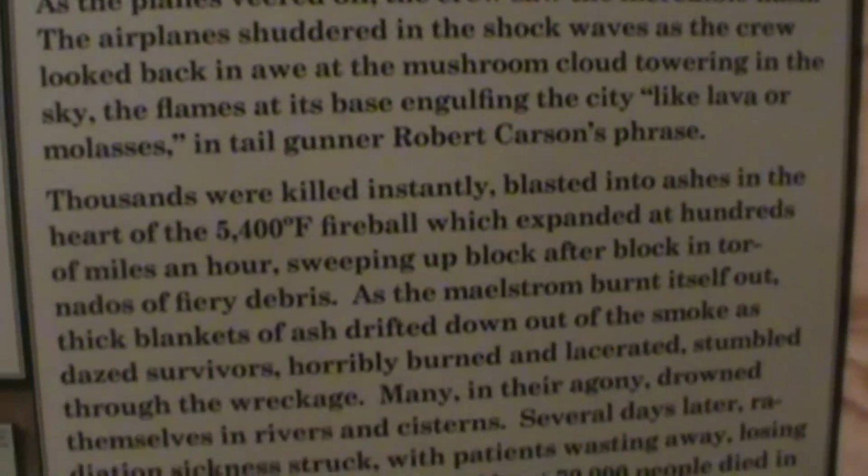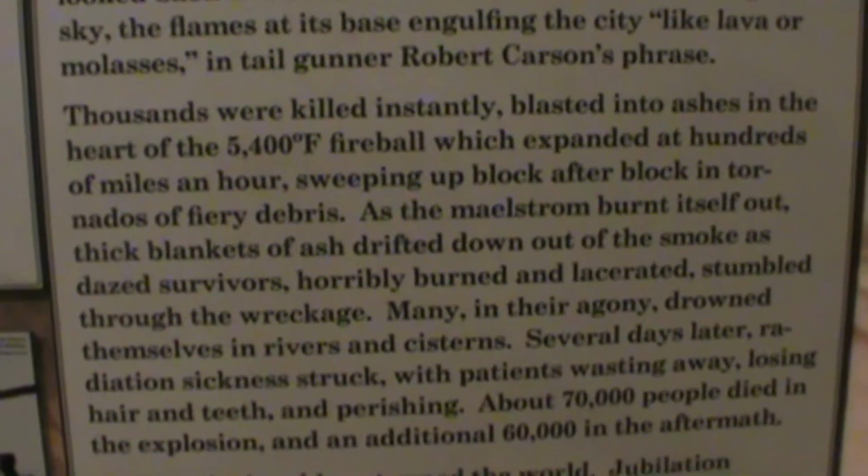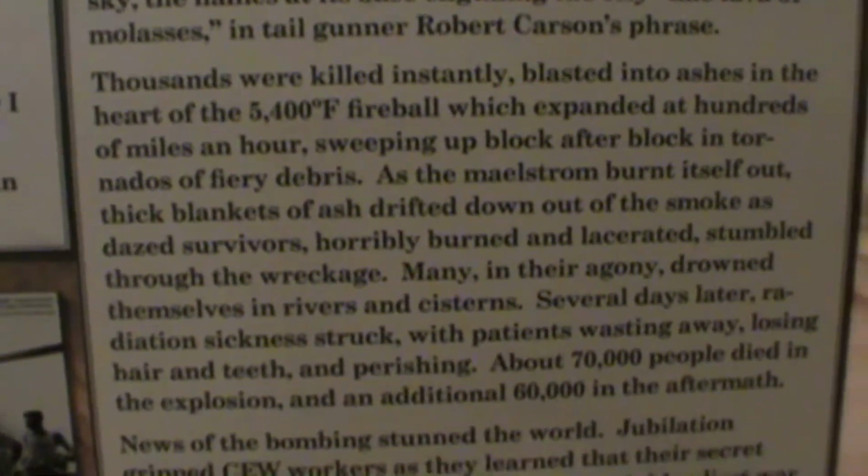News of the bombing stunned the world. Jubilation gripped Clinton Engineering Works workers as they learned that their secret work had struck a decisive blow in history's bloodiest war.